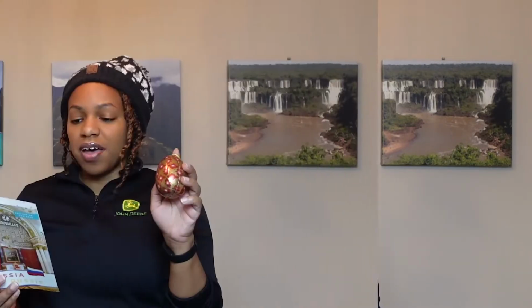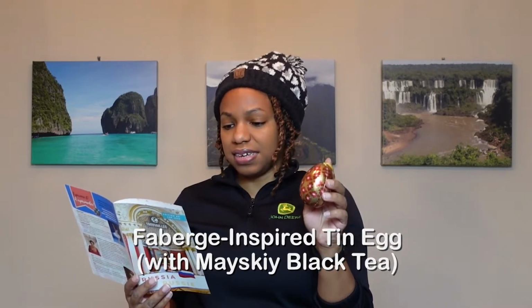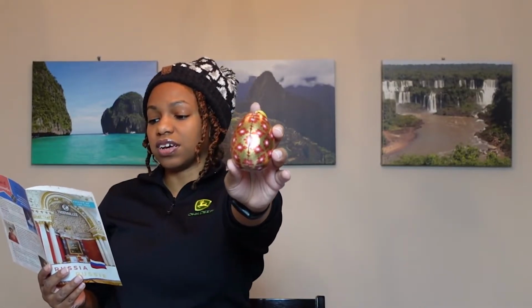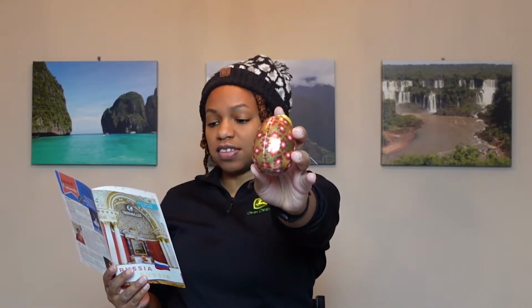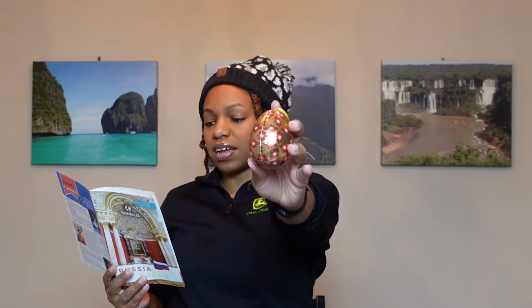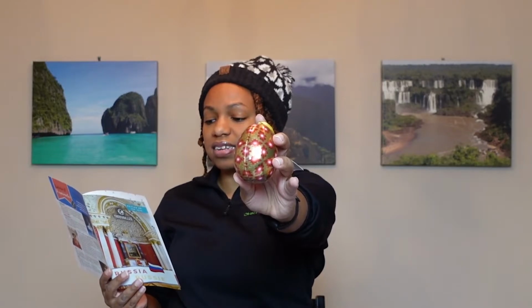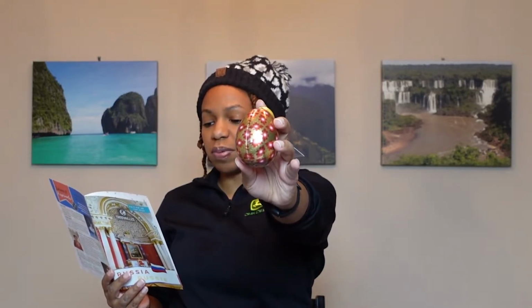Like really? Fabergé-inspired tin egg with Maisky black tea. These eggs were introduced at the courts of Tsar Alexander III and Nicholas II, soon developing into a national craze throughout Russia. Use this Fabergé-inspired tin egg as a perfect hiding spot. It's safe to keep in full sight, and surprise! Until then, enjoy the high-quality Ceylon teas tucked inside, which Russians typically enjoy with jam as a sweetener.